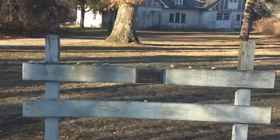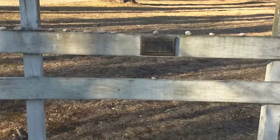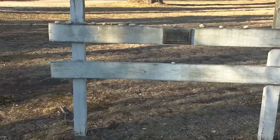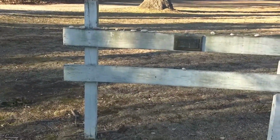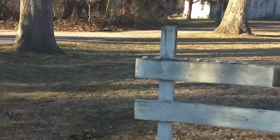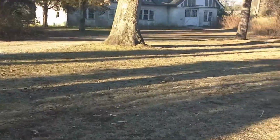So, grave of the Indian girl, name unknown. God bless you. I hope you're resting in peace. See? Yeah. There's a shitload of spirits here. I know that. They don't come out much, though. Well, for me, anyway.